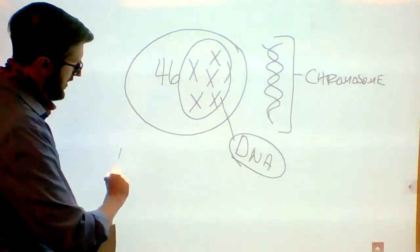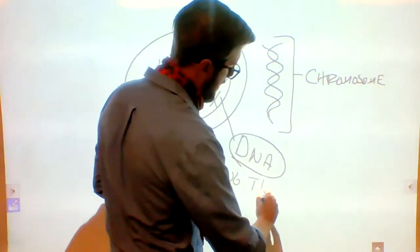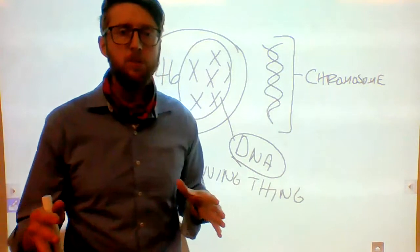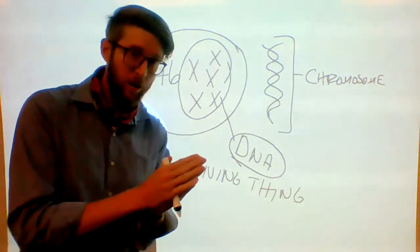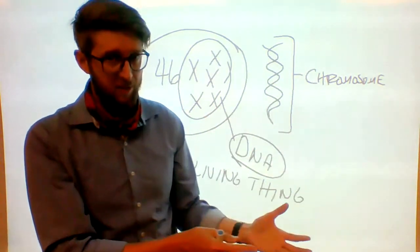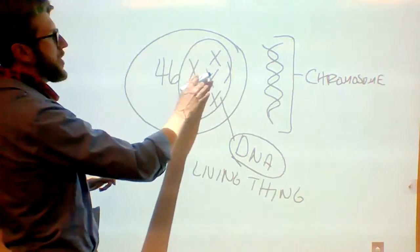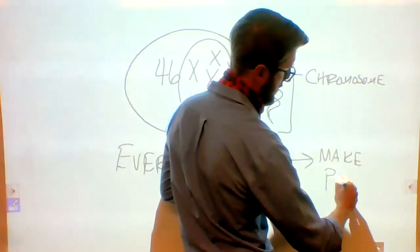So the first thing you need to know is that every living thing has DNA. It doesn't matter what it is. It could be us, it could be a mushroom, it could be a bacteria, it could be anything in between. Every single living thing has DNA. Not all living things have a nucleus that surrounds and protects that DNA. That's a eukaryotic feature, but every living thing has the DNA. And the DNA, it has one job. The one job of DNA is to make proteins.